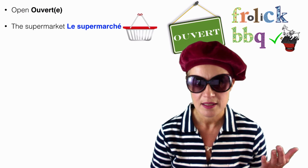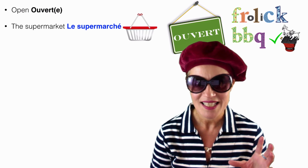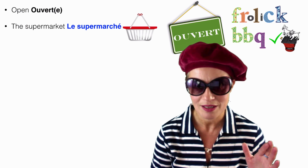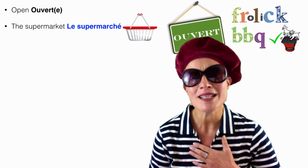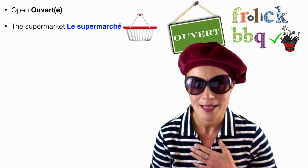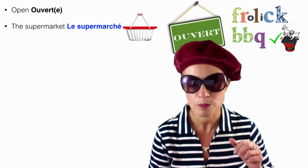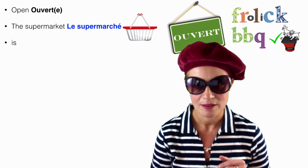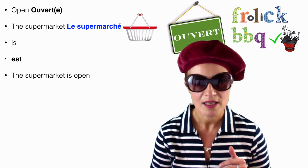The supermarket. Le supermarché. When that letter E has an accent above it going in that direction, called an acute accent, the little squiggle above the E, the letter E has been given a sound, and that sound is I. Whenever the accent goes that way, it's I. Le supermarché.